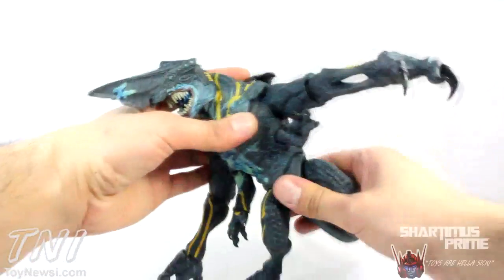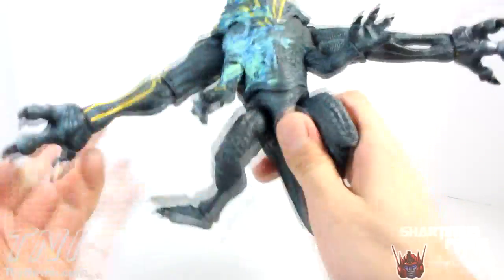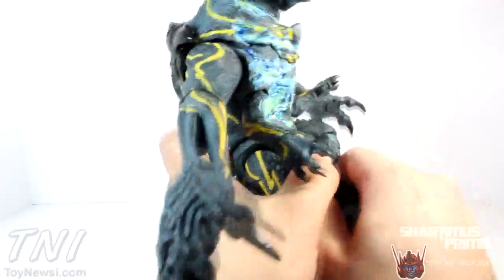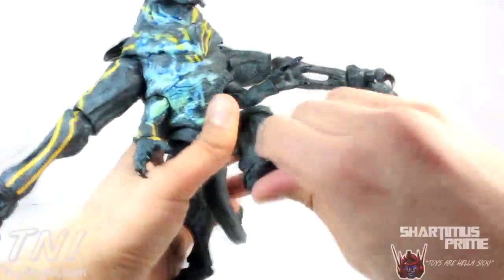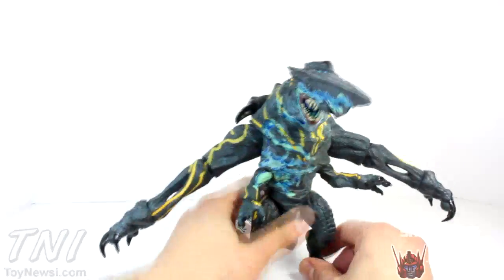He does have a diaphragm joint that rotates side to side, forward and back, a little bit of a pivot, and the legs move outward only a little bit. You can move them in, you can move them forward. He bends at the knee, rotates at the knee, ankles move down just a little, move up just a little, and he does have a beautiful ankle pivot. I really love that these guys have these strong ankle pivots on here.